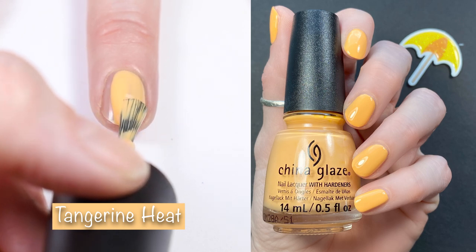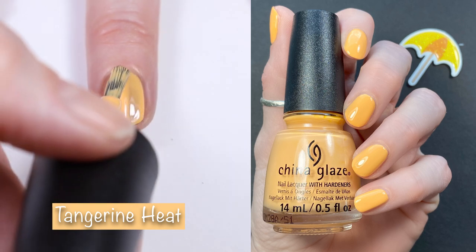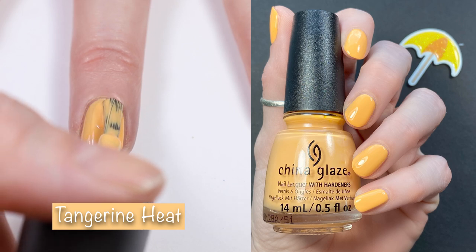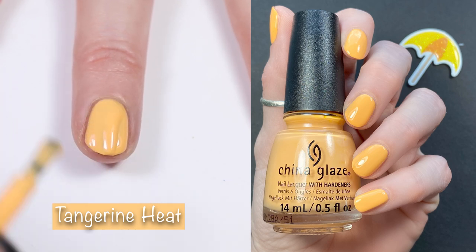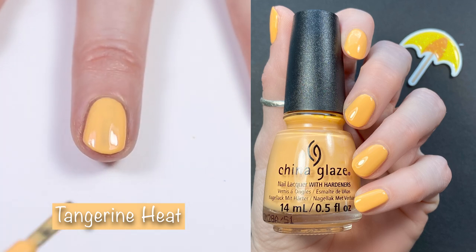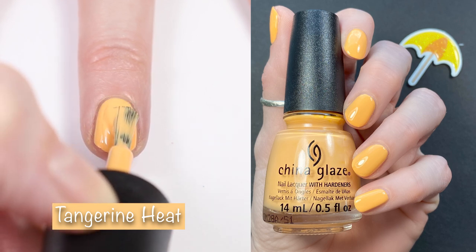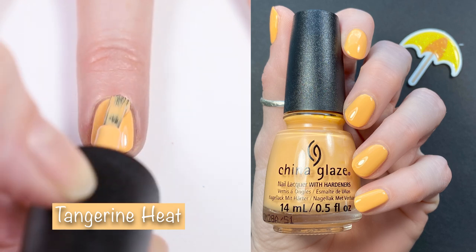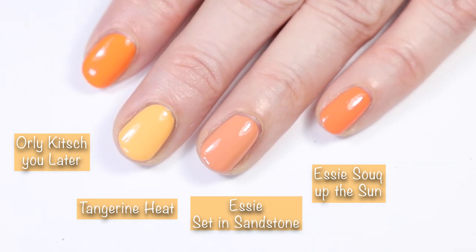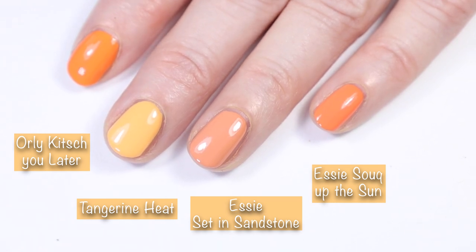I love this color. This is described as a beachy peachy creamsicle, and I would say that's an absolutely accurate description. I have nothing like this in my collection. It's gorgeous. It is a three coater, but it's an easy three coater. This is three coats in the live swatch, three coats in the swatch picture. And here I compared it to Orly Kitsch You Later, Essie Set in Sandstone, and Essie Souk Up the Sun. And you can see it looks a little bit more yellow than those polishes.